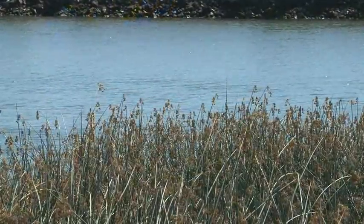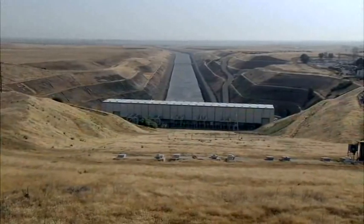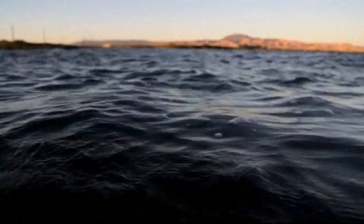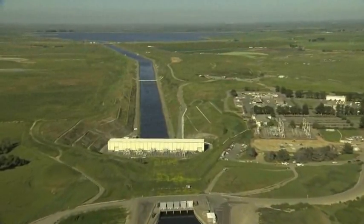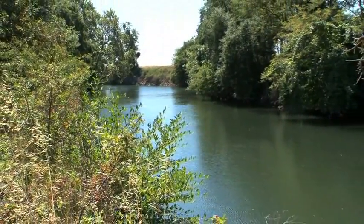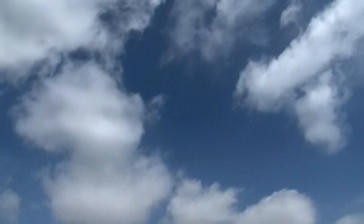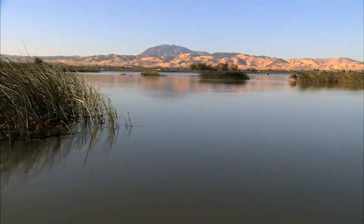As the delta environment has declined, so has the reliability of this water supply for all of California. When water supply is plentiful in the winter, court restrictions are reducing deliveries to protect fish, such as the delta smelt. The system can no longer capture supplies when nature provides them. Something must be done. Nature also presents other threats.